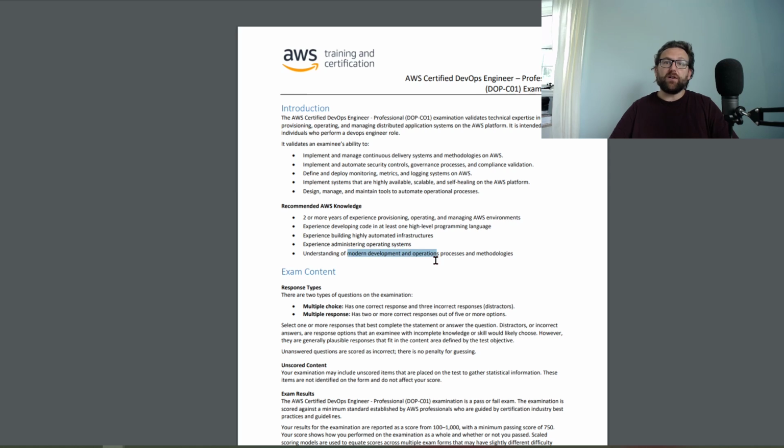And modern development and operations processes and methodologies. We're talking about DevOps, we're talking about CI/CD, how continuous integration includes fewer steps than continuous delivery, and how continuous deployment has even more automation than continuous delivery. Definitely something to understand. It validates whether you are comfortable with continuous delivery.